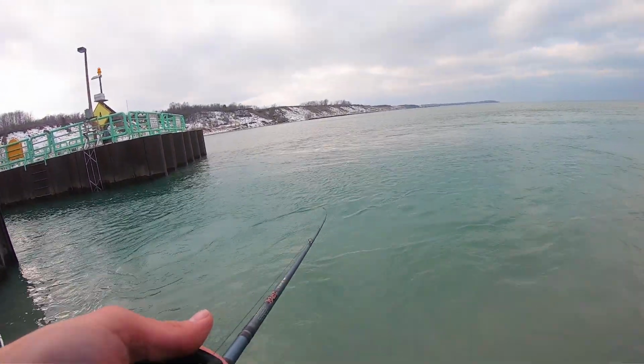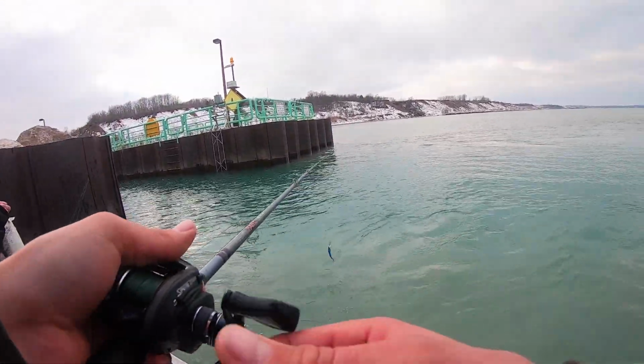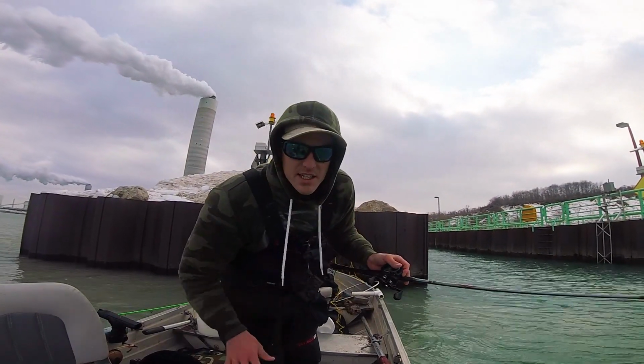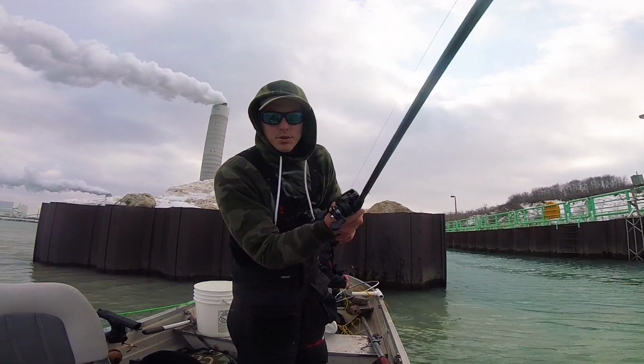Banging my bait against the wall. I'm gonna break it. You'll crack your bait. Water will leak into it and it won't swim right. Careful not to hit your bait on the wall. All right, so we each get to keep 5 fish, so we can keep a total of 10. I don't know if we're gonna do it or not, but each person gets to keep 5.